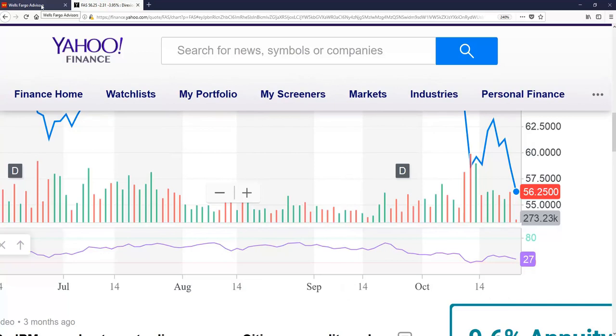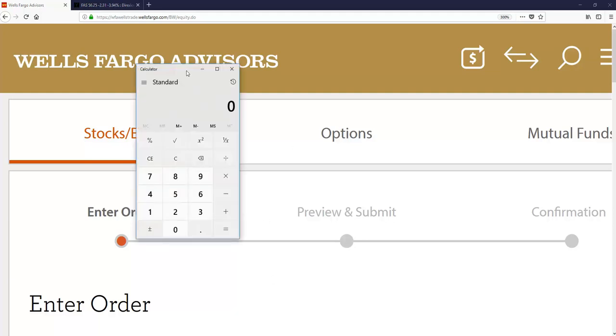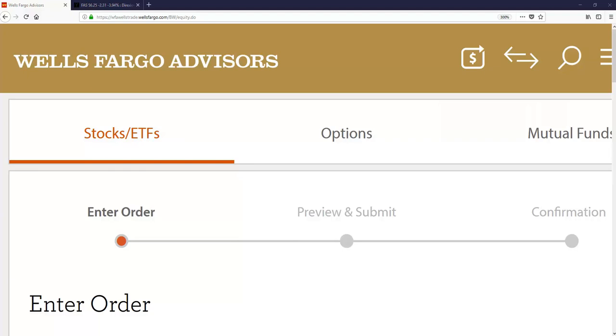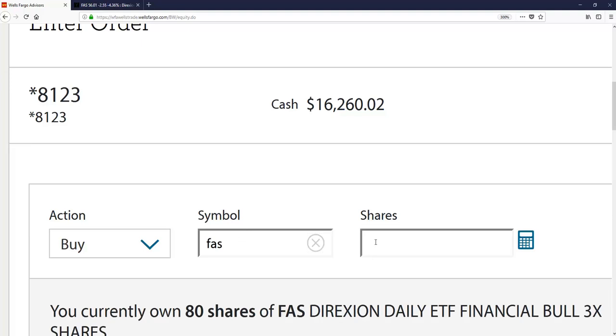And so I want to jump on top of this as quickly as I can. I think I'm going to go ahead and purchase some more FAS shares. I need to quickly figure out exactly how many shares I can purchase. And so I'm going to dollar cost average down.